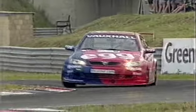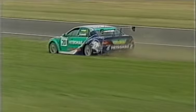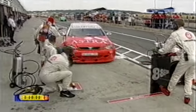Matt Neal looking good up front himself, ahead of James Thompson, Ivan Muller and Andy Priaulx, as this battle continues here between Gareth Howell and Phil Bennett. Bennett's gone down the inside here, trying to get into Sear corner. Runs a bit wide on the exit. He's run very wide. In fact, he's on the grass coming out. Yeah, he's taking the rallycross route there, but Howell did a good job by forcing Bennett to carry more speed into Sear, and as a result, he just ran wide and lost a lot of time.